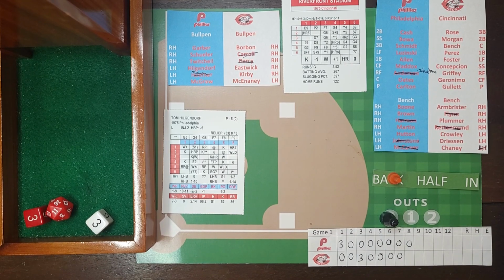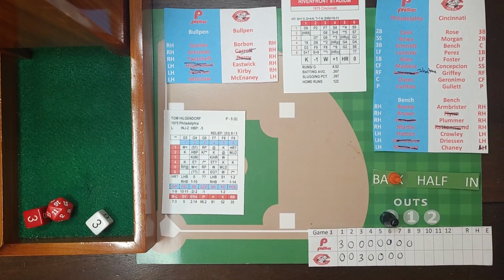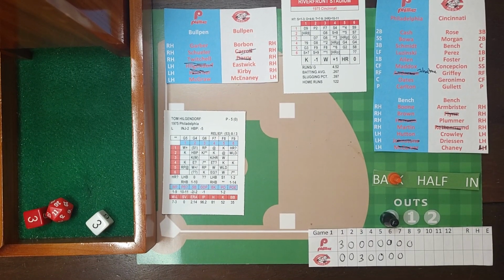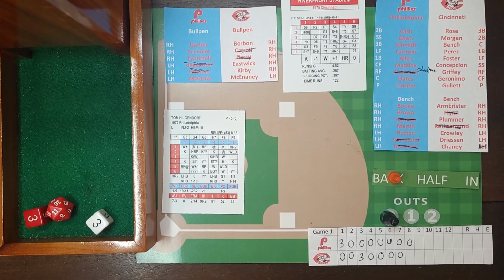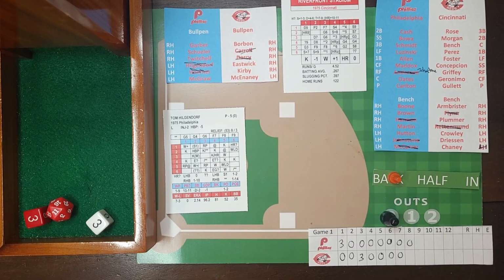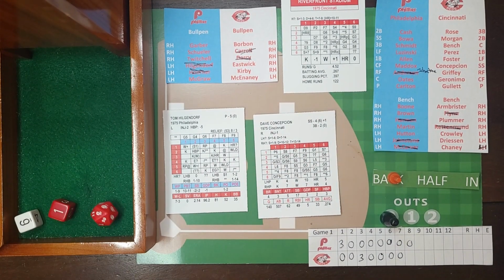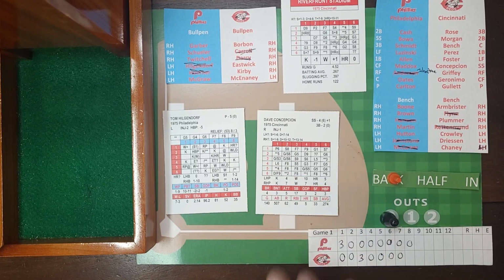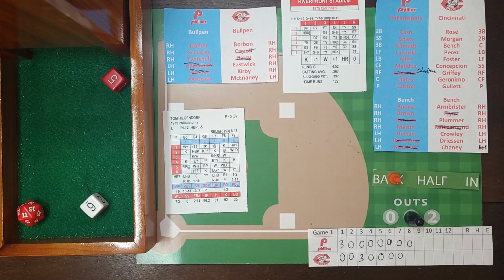Tom Hilgendorf, the lefty, 7-3 with a 2.14 ERA. So Hilgendorf is in. He will be facing Concepcion, Griffey, and Geronimo. And if anybody gets on, a pinch hitter for Clay Carroll. Hilgendorf, 1-6, blank. We go to Concepcion. 5-6, fly to center, 1 away. 1 down for Ken Griffey.